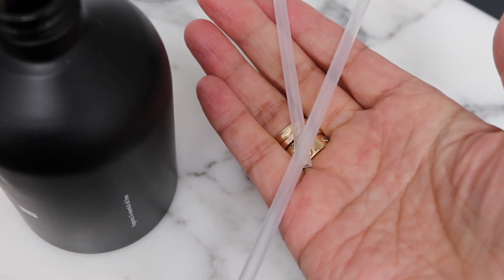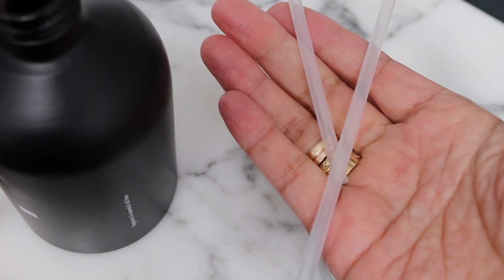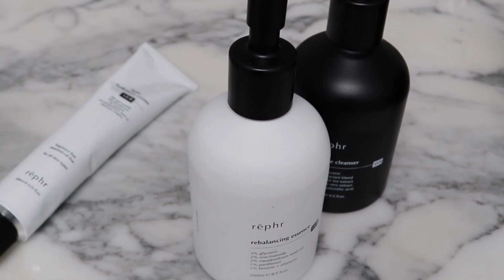And there are two lengths in the straw, so I'm going to take the shorter one. Let's just take a look at the texture on the essence. I'm really curious.